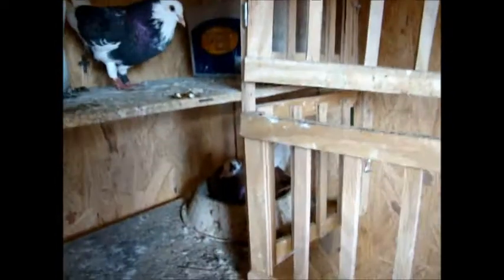These pigeons aren't too happy over here. Then this tiger grizzle roller hen right here, paired to this bald-headed roller cock. They've got 2 eggs now. They're incubating, doing pretty well.